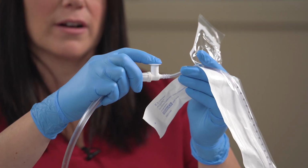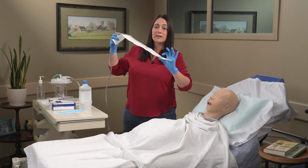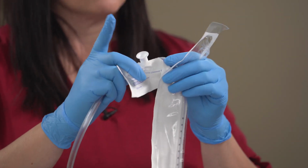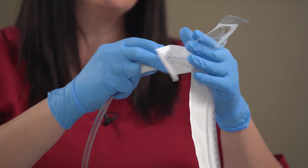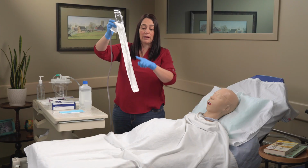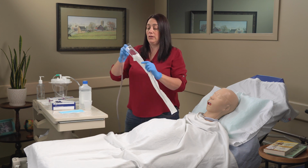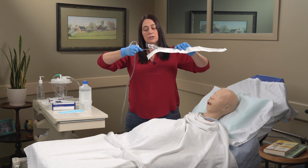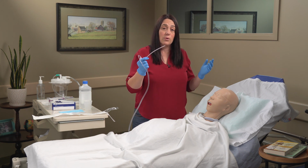The minute that I cover this hole with my finger, all of a sudden it's sucking through the end of our catheter down here, which is going to suction out the airway. So when this is open, it's just sucking from the environment and pulling it into the canister. Once I close this, I'm creating that suction that's going to go all along the tubing all the way to the end of that catheter to pull out that mucus in that person's airway. As I'm pulling this out, I can wrap this catheter around my hand, and I like to get it to the point where I've got about 6 inches. That's all the further I'm going to want to go down into the airway. So that's how much of my catheter I'm going to have showing.